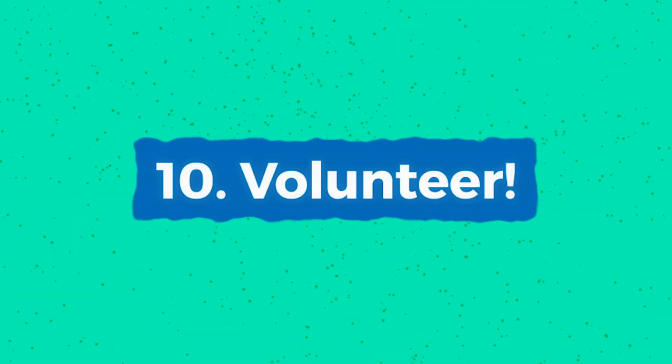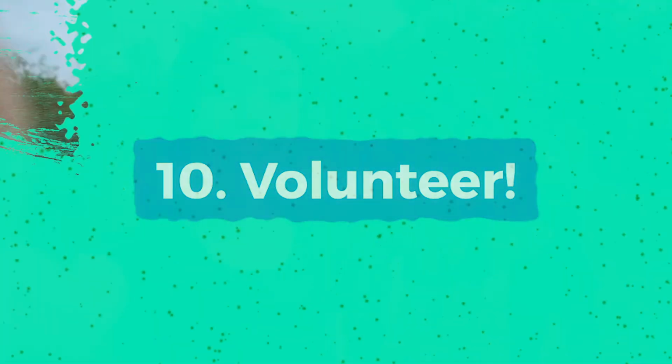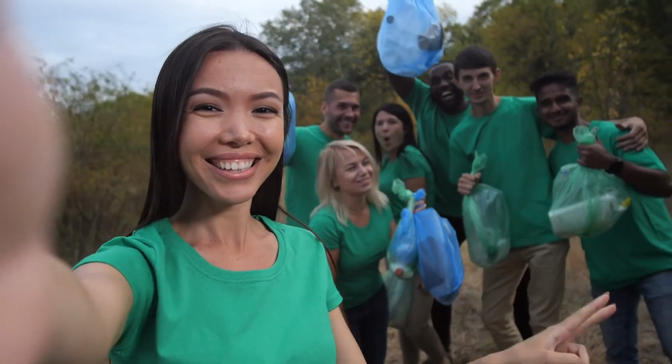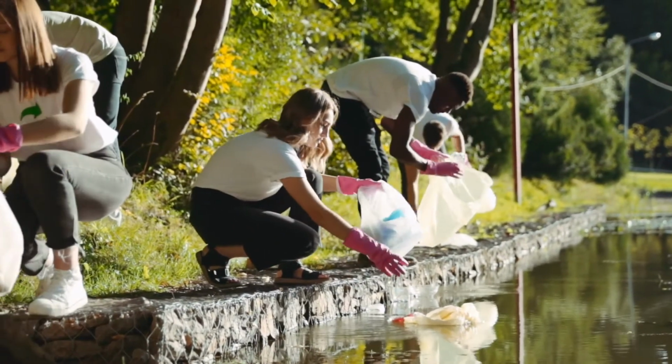Tip number 10 is to volunteer. There are organizations that need volunteers and will give you money towards your debt in exchange for your service. So I'm thinking about organizations like AmeriCorps or Vista or the Peace Corps. So look into those organizations and see what you can do in terms of student loan forgiveness.